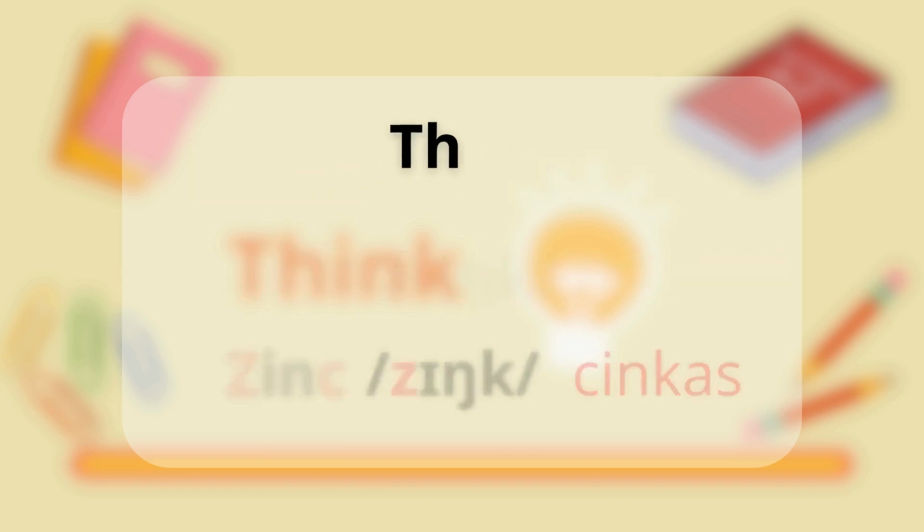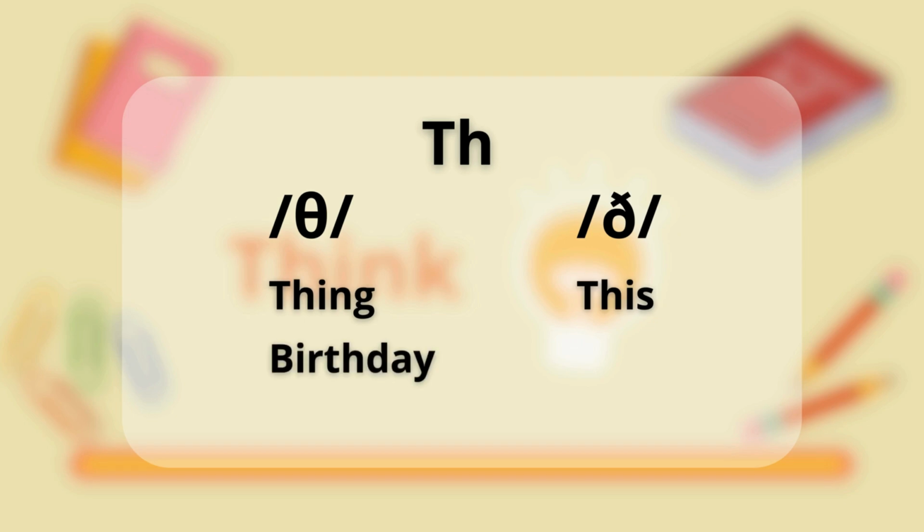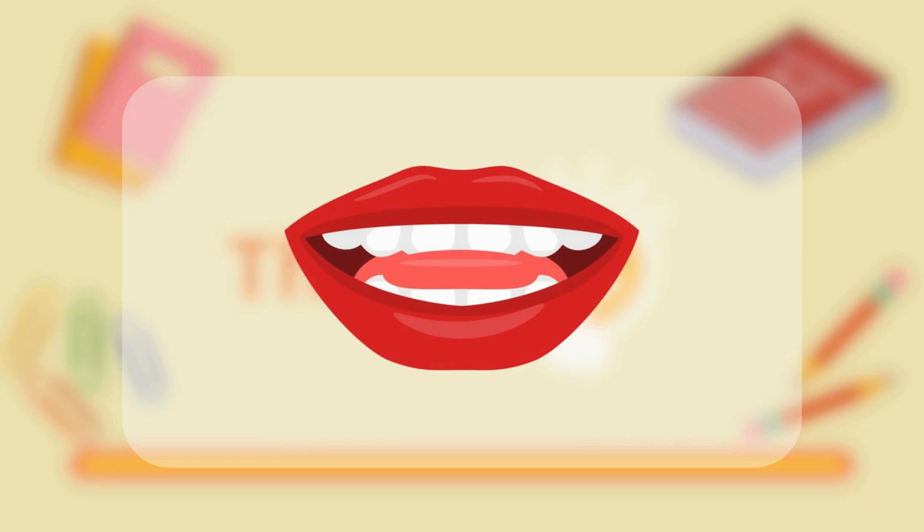By the way, there are two types of this sound. This one is voiceless. It means that we don't use voice creating that sound. And this one is voiced. It means that we use voice creating this sound. Here are a few examples. Try to feel the difference: thing, this, birthday, mother, fourth, clothes. If you still don't know how to make that sound, just put your tongue between your teeth and push air out.